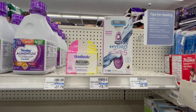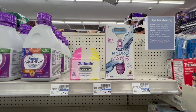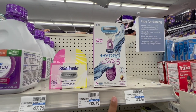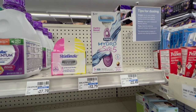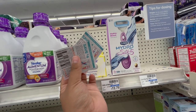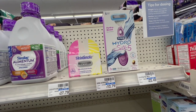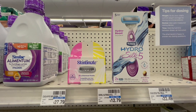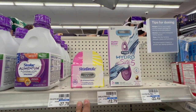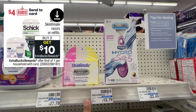The next sale is going to be on the Schick non-disposable razor select ones. I'm going to pick up this Skin Tint refill at $10.79, and then I'm going to pick up the Schick Hydro Silk 5 razor at $11.99. For these, I'm going to use two $4 off of one manufacturer coupons from last week's Smart Source. My total for both of these is $22.78. After the coupons, I'll pay $18.79, but I'll get the $10 extra buck back, making, I don't think I mentioned, pretty sure these are buy two, get a $10 extra buck, or spend 20, get a $10 extra buck.